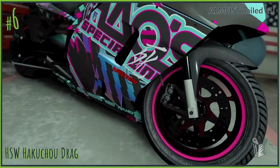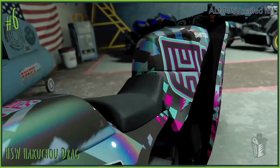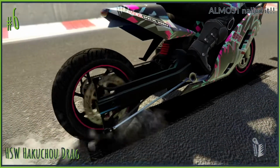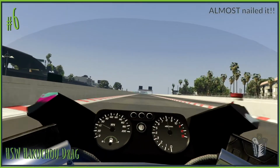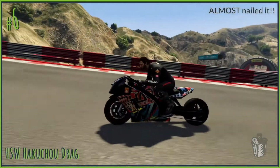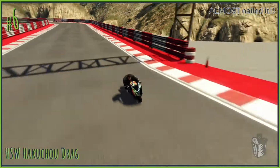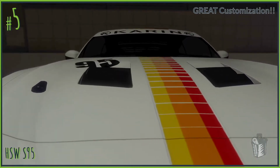We've got the Hakuchou Drag at number 6, and if this was based on performance, it would be number 1. But this is based on fun, and I've got a couple of reasons that it's down here. It might seem low for such a great vehicle. It's fast. In a straight line, it's finally fast. The original one drove me crazy because it only did about a 10-second quarter mile, but as you'll see here, this one gets to the quarter mile in 8 seconds, which is fantastic. The biggest problem I have with it is that it handles too well. That big extended swing arm shouldn't allow it to corner like this, but it does anyway, and it just makes it a little unrealistic.